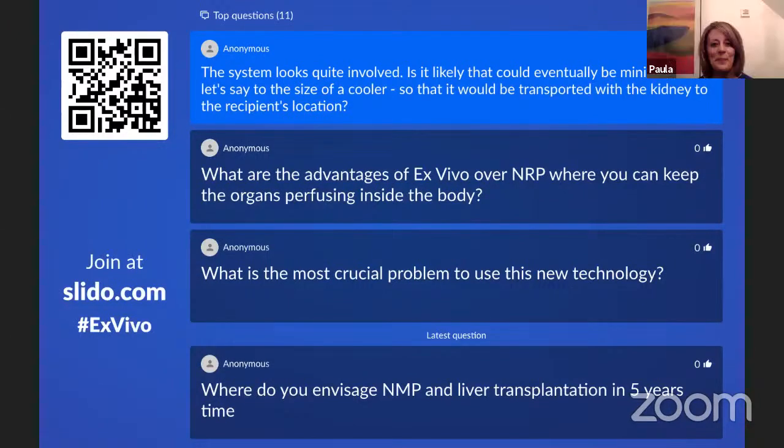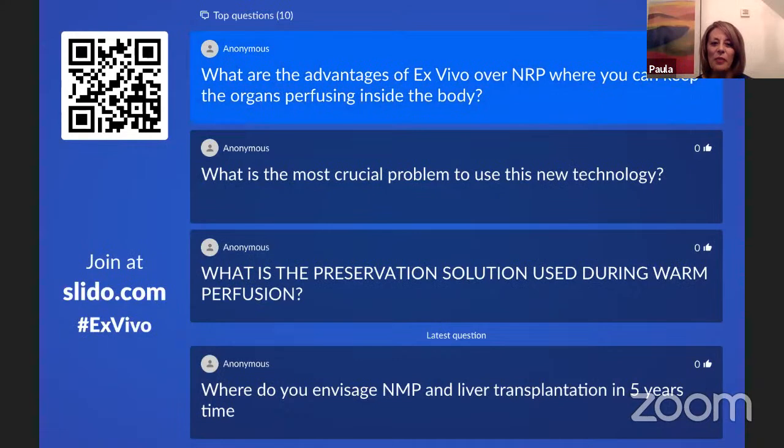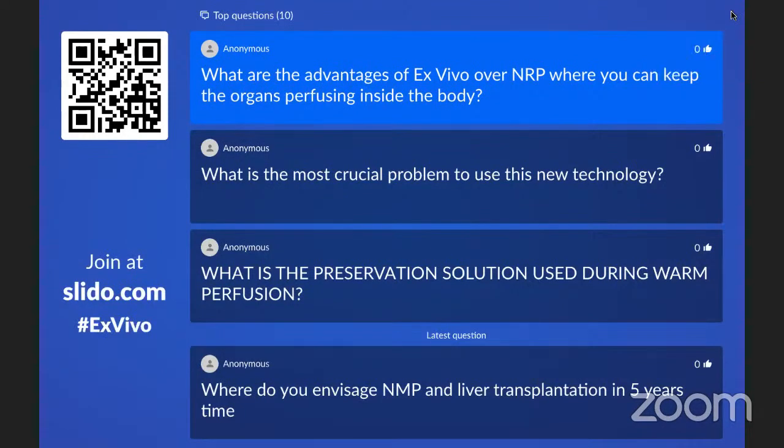Right. Our next question relates to advantages of ex vivo over options where you can keep the organs perfusing inside the body. So I didn't talk about normothermic regional perfusion today, NRP. This is another innovation which is very interesting. With regional perfusion, you perfuse the organs in the body after death. So once the heart has stopped, you keep the organs perfused for 2 hours, which is a good technique, very promising to resuscitate organs that have been damaged with some ischemia. It's usually done for 2 hours, and it's like testing the organ, recovering the organ.